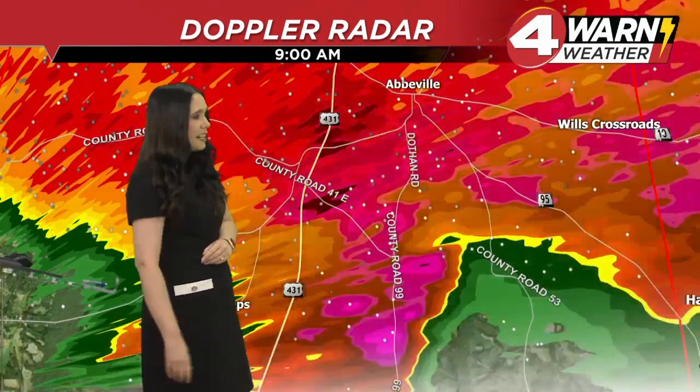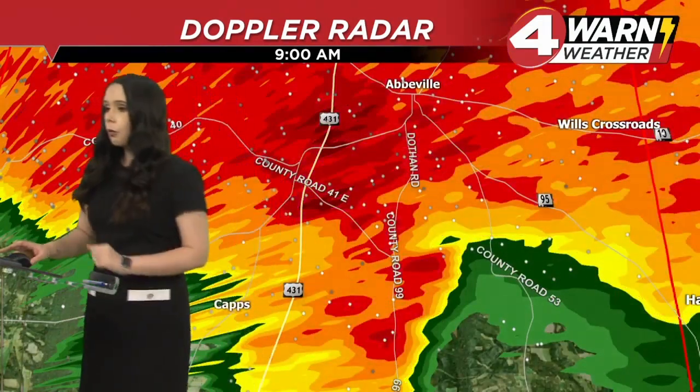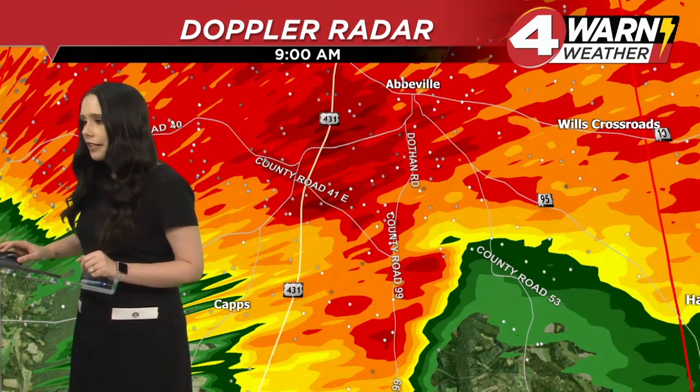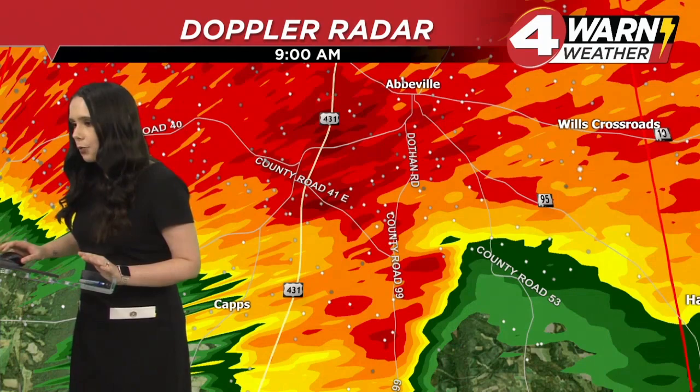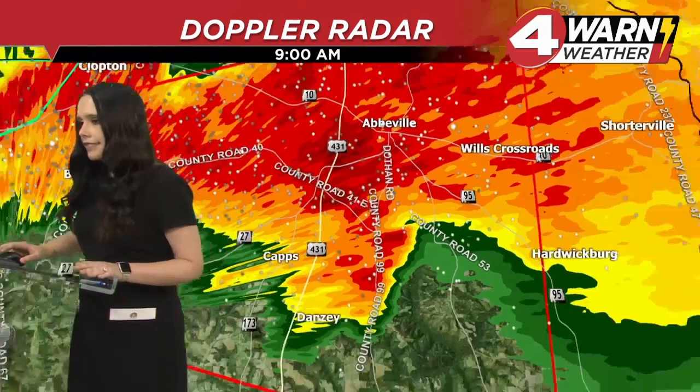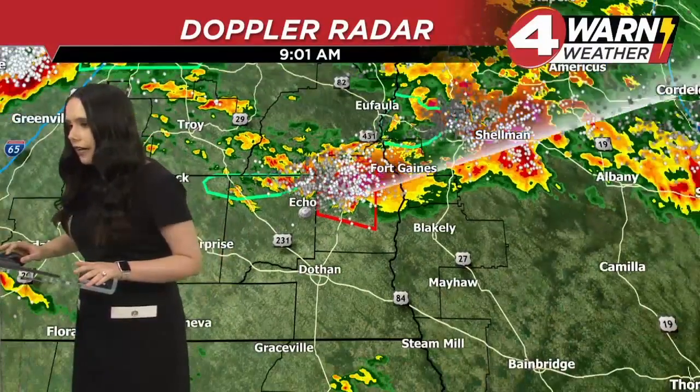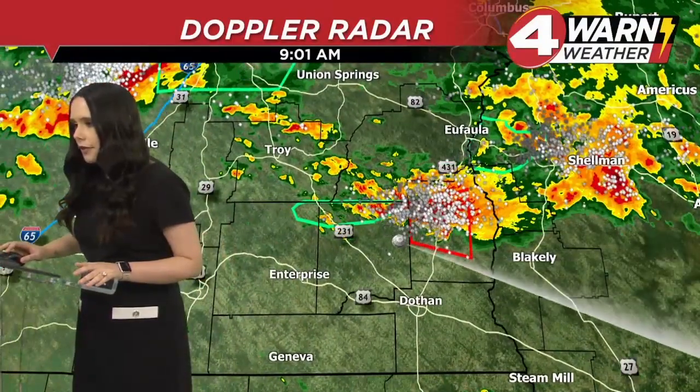But very, very heavy rain falling across 431 near Abbeville. So if you're on 431 near Abbeville, it is not a great time to be out on the roadways in this storm. Let's zoom out. I want to make sure that I'm checking other areas just in case, because I don't want to miss another storm.